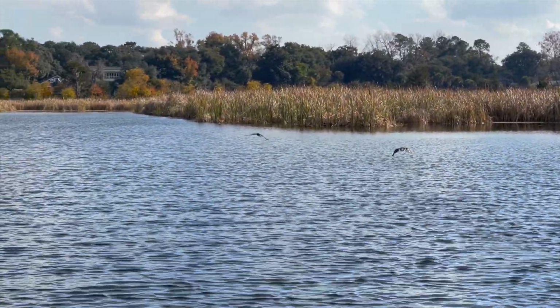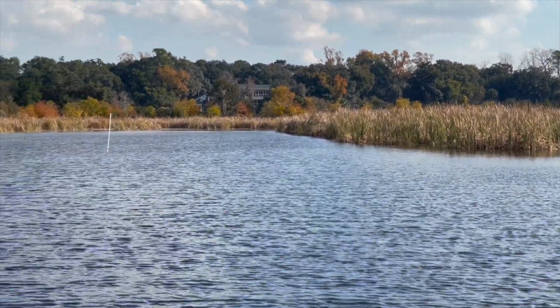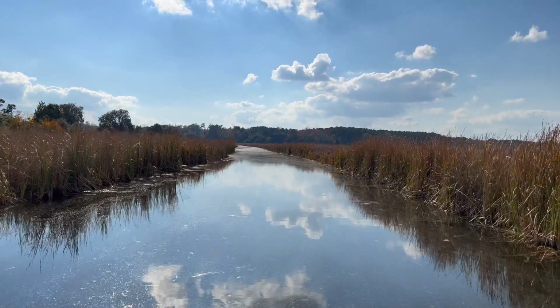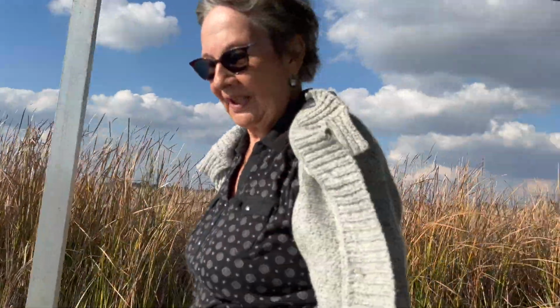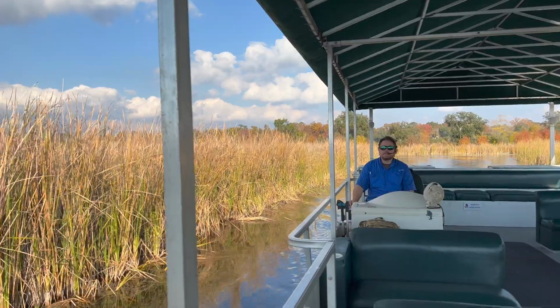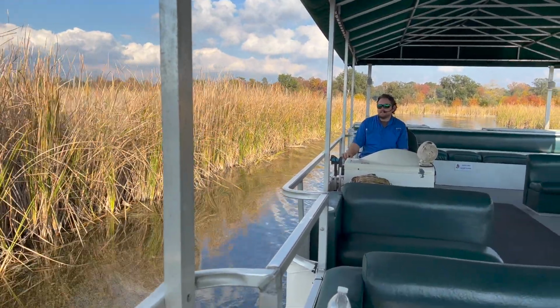Off they go. Are we disturbing their peace? If there's something that you're interested in particular, feel free to ask away. Are these edible? The cattails? Yes, they are, actually. They are edible. There's tons of uses for cattails.